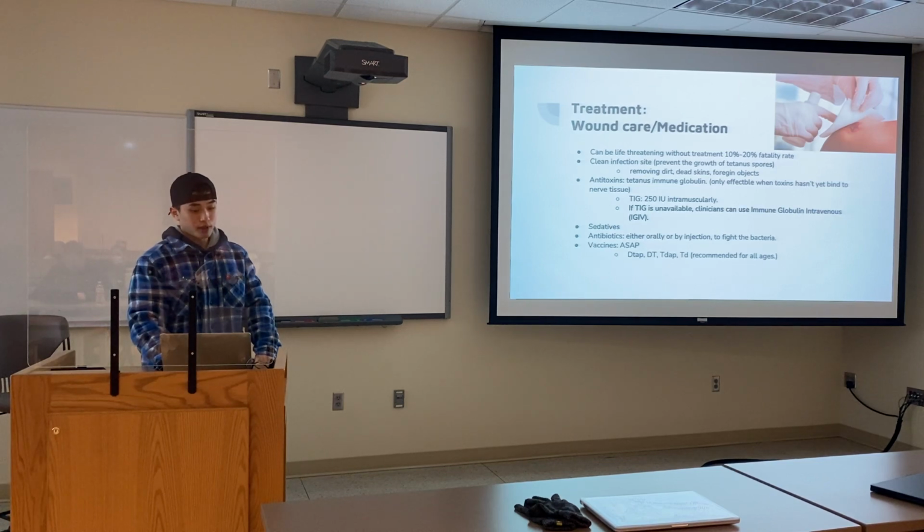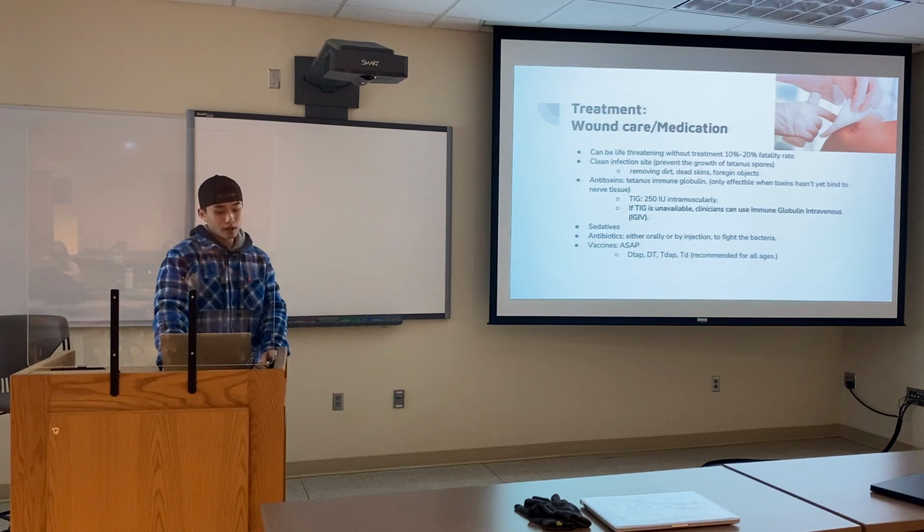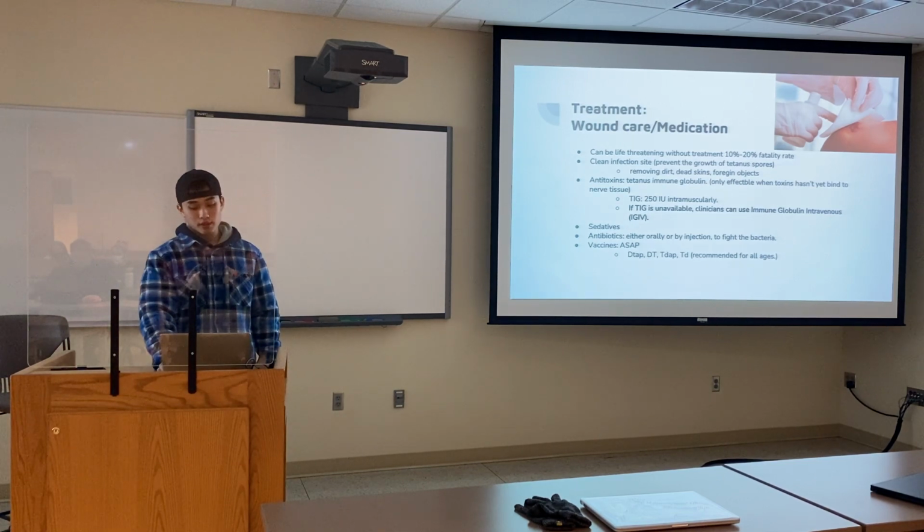Sedatives can be used when severe muscle spasms or seizures are present. Antibiotics are used to fight the bacteria that cause tetanus. And most importantly, the vaccine. You want to do that as soon as possible, because getting tetanus doesn't mean you have tetanus immunity. You have to get immunity by getting the vaccine. The vaccine has four types: DTaP, DT, Tdap, and Td. It's recommended for all ages.